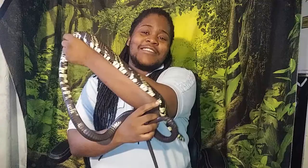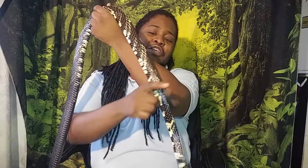Now, today, we're talking about the Colubridae family, and joining us today is Tigger, my tiger rat snake. And as you can see, he is a very large, very impressive, beautiful snake. And yes, he does in fact fall within the Colubridae family.